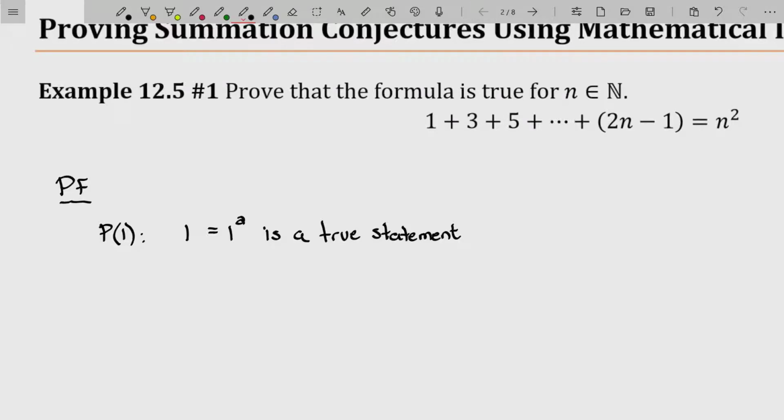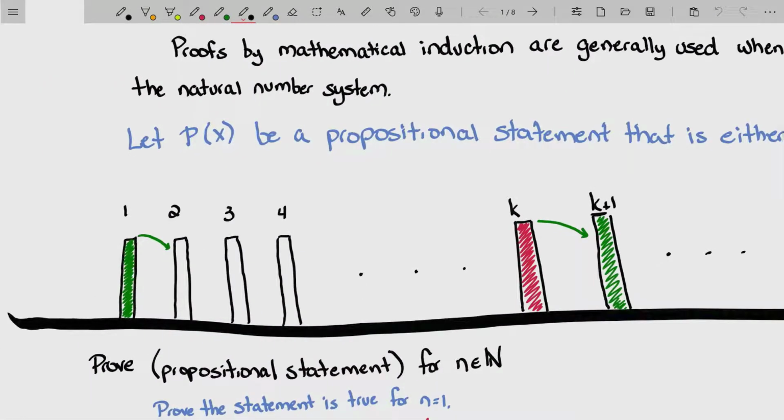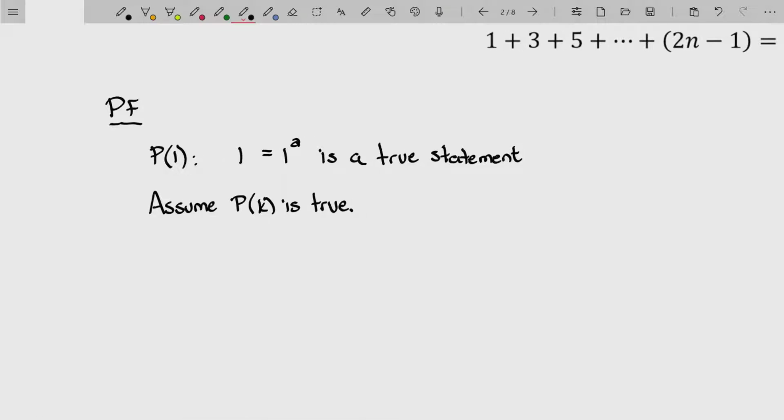Now, going back to the picture of our domino proof, which is proof by mathematical induction, we will then run down the line and assume that the proposition is true for some kth domino. So I'll just go down here and say, assume the proposition is true for P of k. Now, I don't like to leave it there, because that can be very tough to work with if that's all you say. So write down what that means.